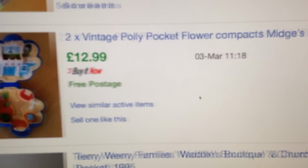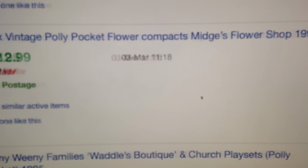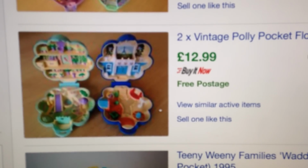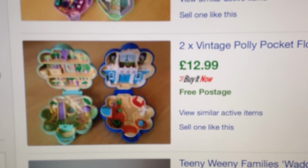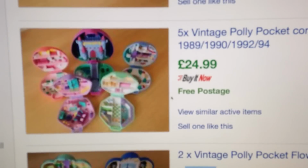This pair of vintage compacts from 1990, the flower shaped design ones, got £12.99 for those. That's with no figures, no accessories, but they went well at £12.99 with free shipping on that pair.